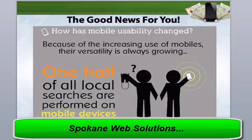Well, the good news for you is that mobile usability really has changed. There's an increased use of mobiles, and again, it's always growing. They're always finding different ways and different reasons to use mobile for different things. Half of all local searches are performed on a mobile device. Now, that is a big statistic, because we know that people are taking out their cell phone and are looking for local stuff.